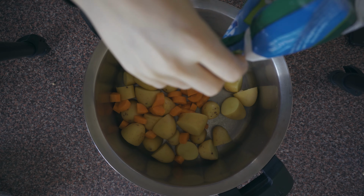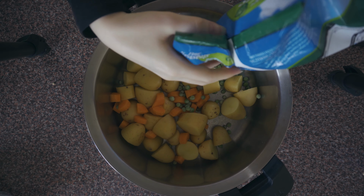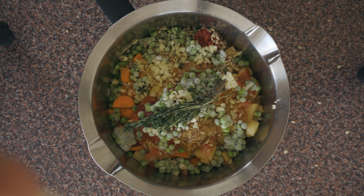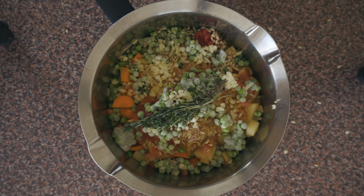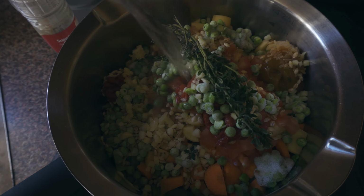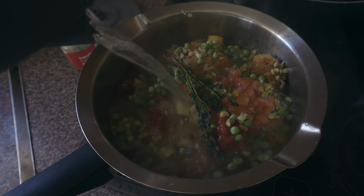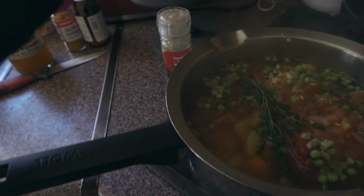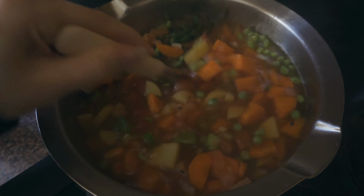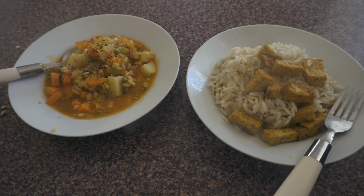I fry the onions and the garlic first in oil, and then I throw everything else in. What I didn't show is when I put in all the veg, I put in frozen peas, tomato paste, some thyme, some frozen ginger chunks, and a vegetable stock cube. Throw it on the hob, fill it with water, and I simmer that for about half an hour. I know they say don't boil, I simmer. I made some brown rice and some pre-cooked tofu in the meantime.